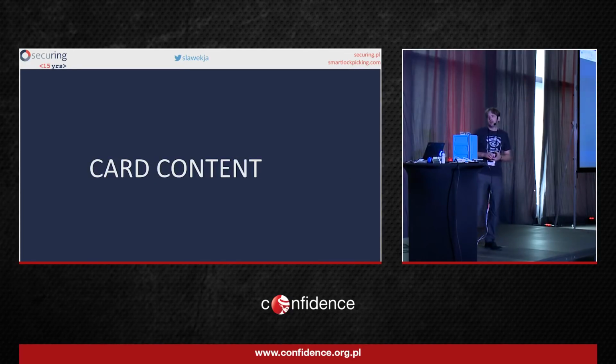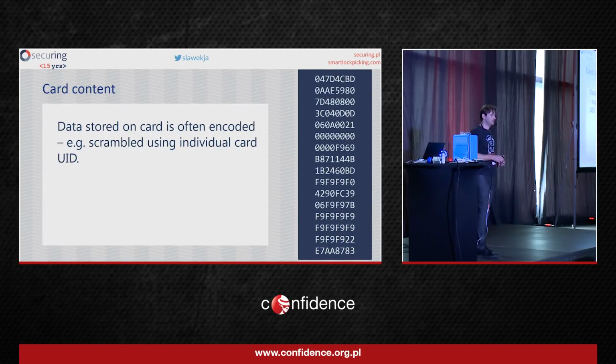Okay, so we know how to get access to the card content, but as you probably noticed, the example hotel card I showed you was somehow encoded. It's quite often encoded using this individual UID, so it's diversified cards, so the same data is stored in a different way on a different card.